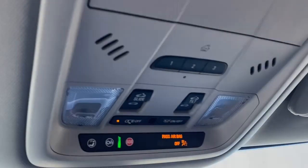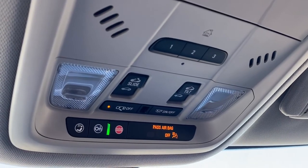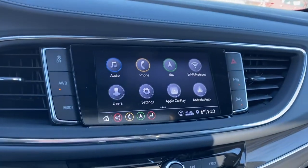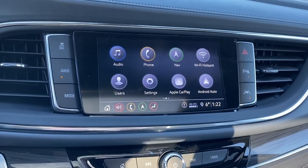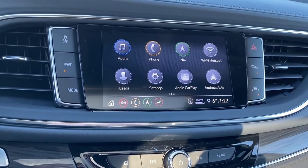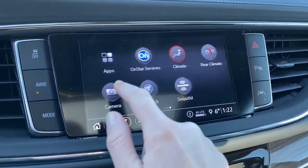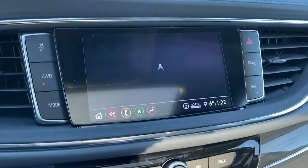Up above, the programmable garage door opener, power sunroof buttons, and OnStar. This is Buick's Infotainment Center, equipped with Apple CarPlay and Android Auto. This screen displays the outside temperature, the time. It's a touch screen, and it's also equipped with navigation.